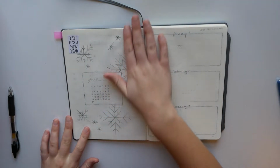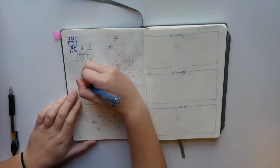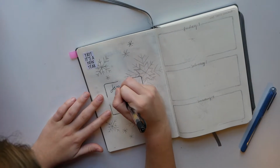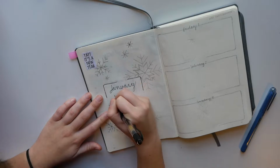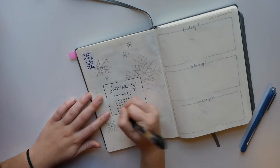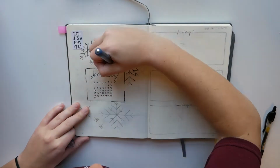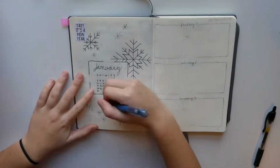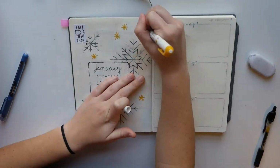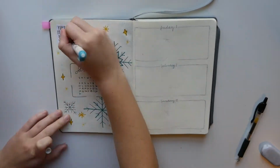Moving on to the next section, I kind of just did a January outline of the month that I can look back on. I put snowflakes here because, you know, snowflakes, stars, what's the difference? I don't know. I was feeling wintry but also spacey, so I kind of just combined my snowflakes with my star theme, with my galaxy theme, if that's what you would call it.